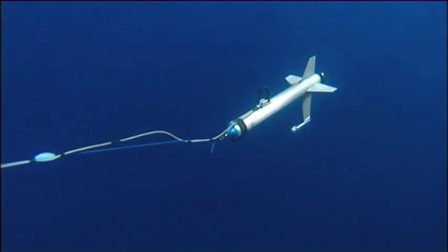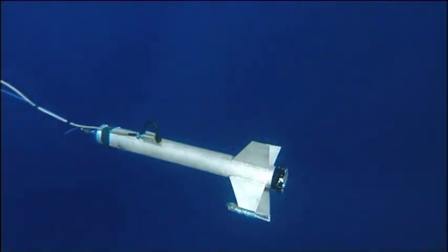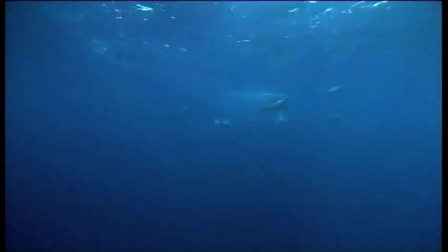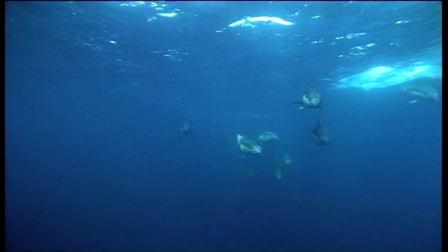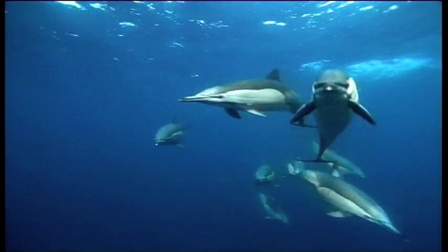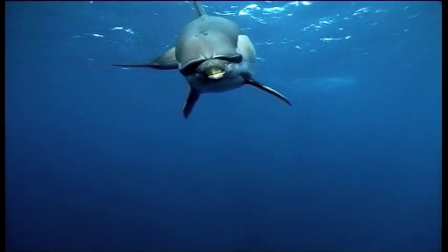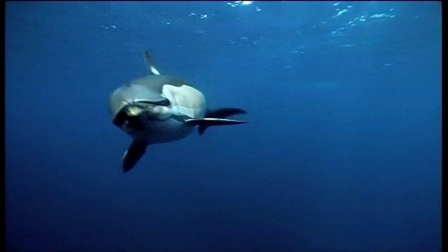And what we did is we just put a camera in a long tube, a torpedo, which got dragged behind the boat, and that we could monitor and record on the boat. We found that at first the dolphins avoided it, and then eventually they got curious, and then they came in, and we got amazing pictures of the dolphins traveling at speed, following and looking at the camera, and then moving by.